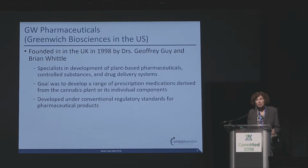So GW was founded in 1998 in England by Drs. Jeffrey Guy and Brian Whittle, hence the GW. And they had sort of a perfect storm, in a good way, of experience that allowed them even to conceptualize and embark on what was a pretty audacious project in 1998, which was to develop a whole range of prescription medications derived from the cannabis plant, but developed in accordance with modern regulatory standards for pharmaceutical products.